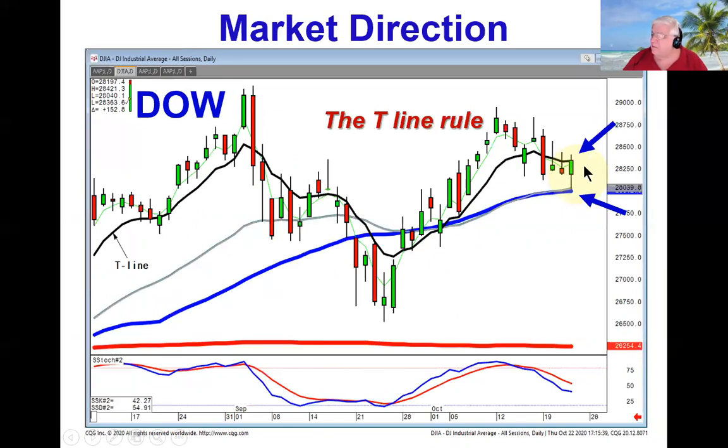We need to see what the market does over the next day or so, and see what the results of the presidential debate will do. But as we can see on the Dow, it's supported but closed at the T-line. It's going to move in the direction of how they open tomorrow. So if they open lower, that's still telling us the T-line is acting as resistance. If they open higher, it tells us it might be heading up, but still in a very indecisive state.